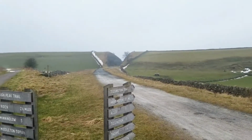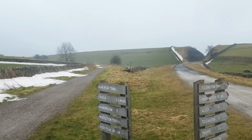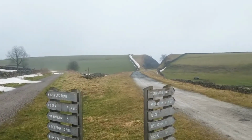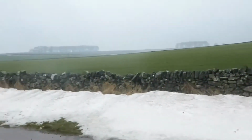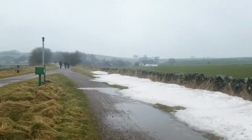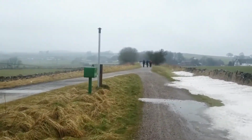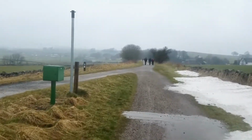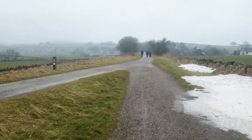So this is where the Tissington Trail, which is that one, meets the High Peak Trail, which is that one. Both of them are old railway lines which have been converted into cycleways and footpaths. The Tissington Trail goes down to Ashbourne.